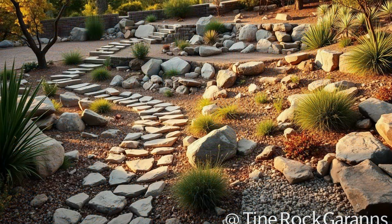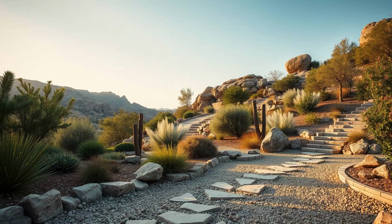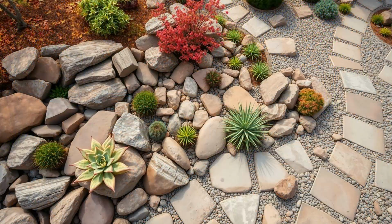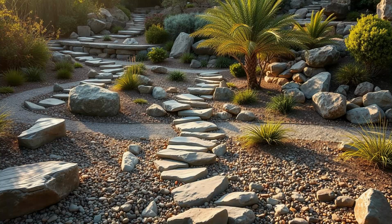Another great idea: stone pathways. You can create winding garden paths using flagstone, stepping stones, or pea gravel. These paths not only look amazing, but they also give your garden a sense of direction and purpose. Want to make it even more charming? Add some solar lights or plant low-ground covers like thyme or moss between the stones. It'll feel like something out of a fairy tale.